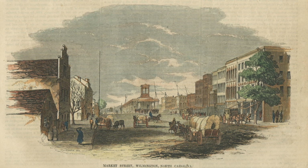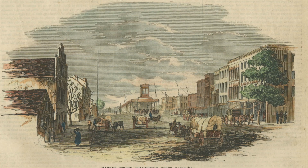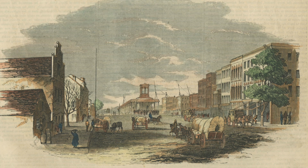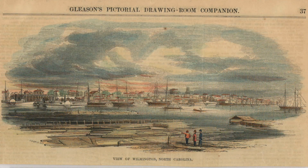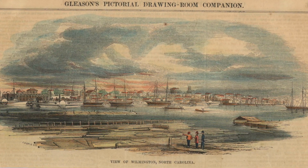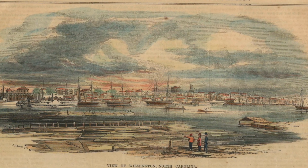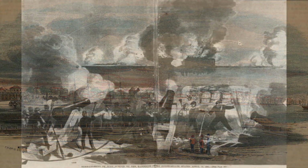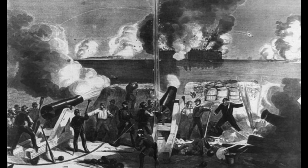Union officials were more concerned with bigger ports, especially Charleston, which was the seat of the rebellion. Wilmington, on the other hand, was just a small port compared to New Orleans, Charleston, and Savannah, so it was overlooked. So Wilmington grew into a crucial port for the Confederacy, while the Union was busy focusing on Charleston and other ports. And as long as Wilmington remained uncaptured, it was a lifeline for the Confederacy. When Charleston fell, Wilmington became even more important.